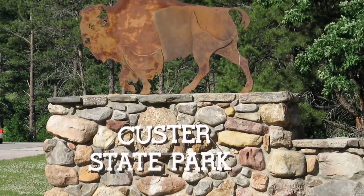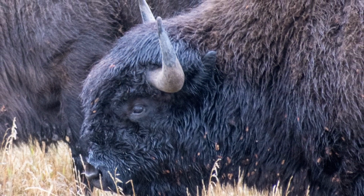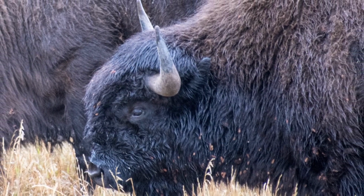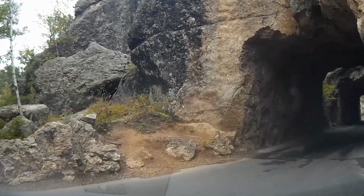Custer State Park was the most fun place to visit in the Black Hills. The drives were scenic. The wildlife was some of the best anywhere. It was easy to tour and lots to see. We did all 3 scenic drives.